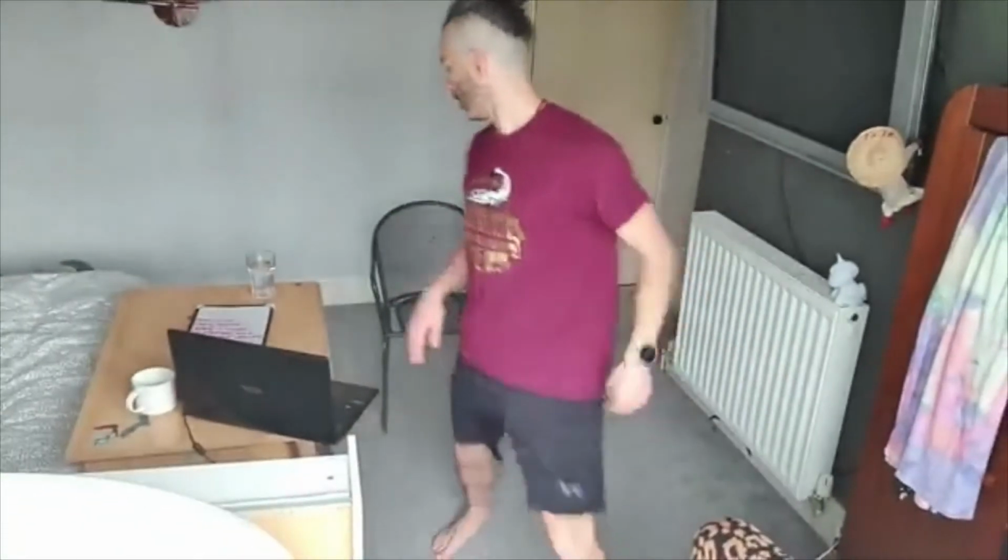I'm just going to pull the camera down a little bit more. But with these movements, what you want to try and do as much as you can is control them. So not only are you controlling the up factor, but also that down factor. So we don't want to just let the leg flop to the floor.